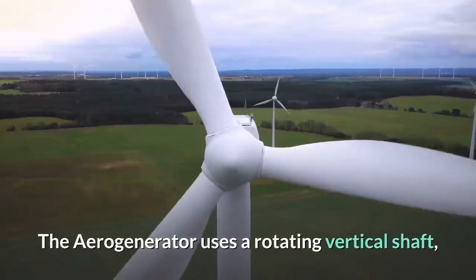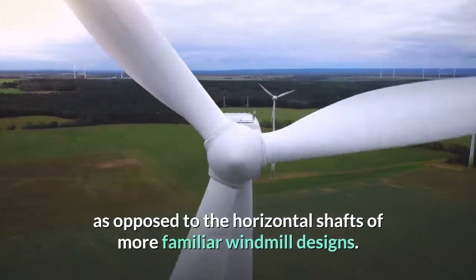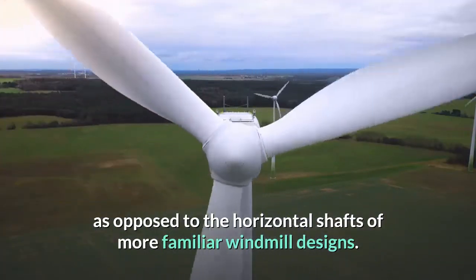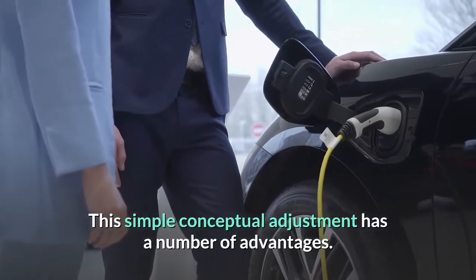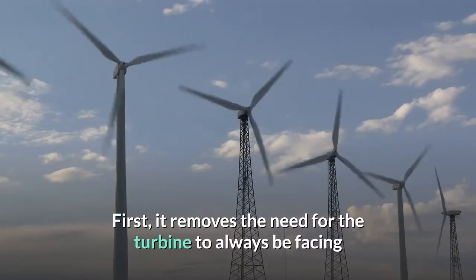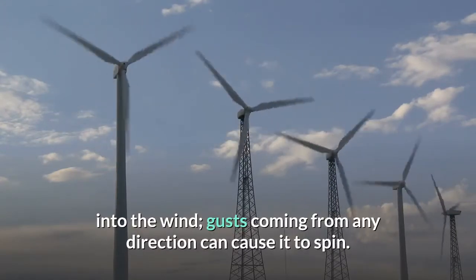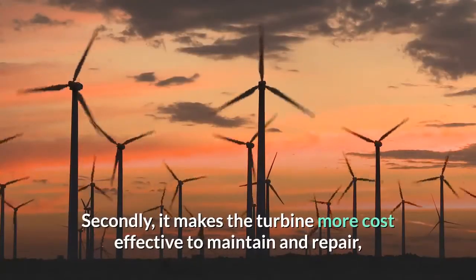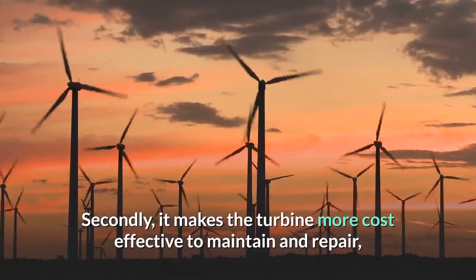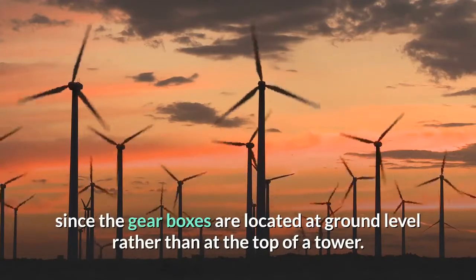The Aerogenerator uses a rotating vertical shaft, as opposed to the horizontal shafts of more familiar windmill designs. This simple conceptual adjustment has a number of advantages. First, it removes the need for the turbine to always be facing into the wind. Gusts coming from any direction can cause it to spin. Secondly, it makes the turbine more cost-effective to maintain and repair, since the gearboxes are located at ground level rather than at the top of a tower.